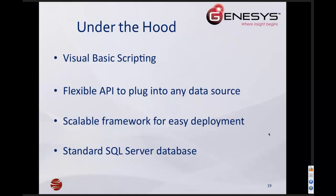So it's really important that new users have a framework that's easy to approach. And we're very excited about GENESYS being able to be deployed based on these standards. Your IT shops will appreciate using the standard SQL Server database. So we are leveraging a lot of the Microsoft technology here across the stack, from Visual Basic scripting to the deployment down to the SQL Server.